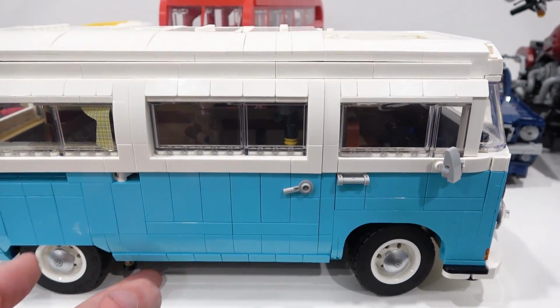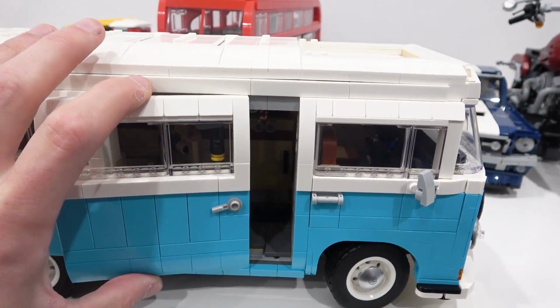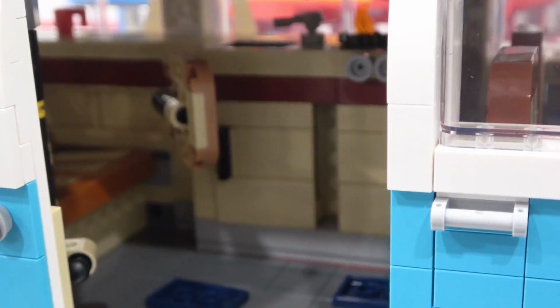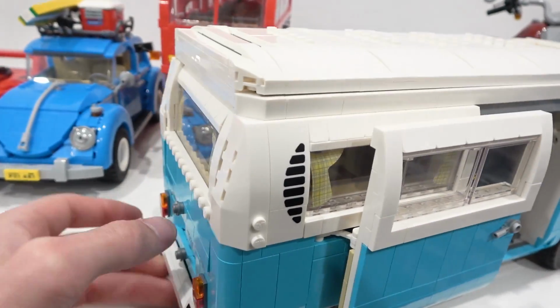The side door here can be opened up as well. You just push this Technic pin on the bottom here, and that will launch it open, and then you use your hand to bring it the rest of the way. Inside, we've got a table that can be folded down so they can service the seat. Also, you've got a fridge and a little storage area, a burner, and much more. Of course, there is a bed in there too.